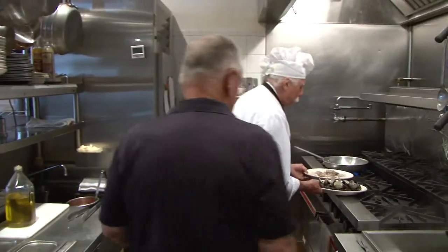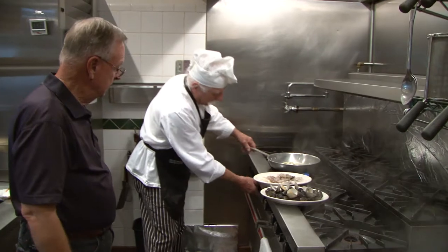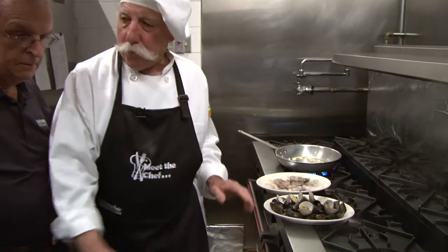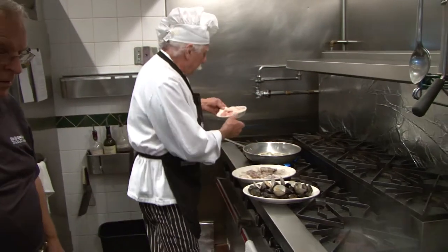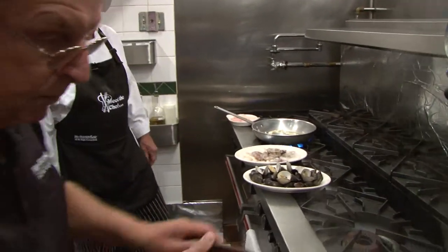So as soon as this browns up, which is not going to be but another second, we're going to put all these ingredients in there and cook it up a little bit. Okay, I'm going to stir this seasoning up a little bit.